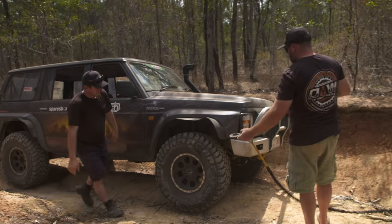Got both lockers on just for ultimate amount of traction. Don't want to be skidding offline here. Those lockers just help you keep straight. Got the tyres let right down as well, about 18, to get the most amount of traction in those tyres. It's what you need, every little bit of traction if you want to drive real technical stuff like this. Nice spotting, Jesse. We saved the panels.